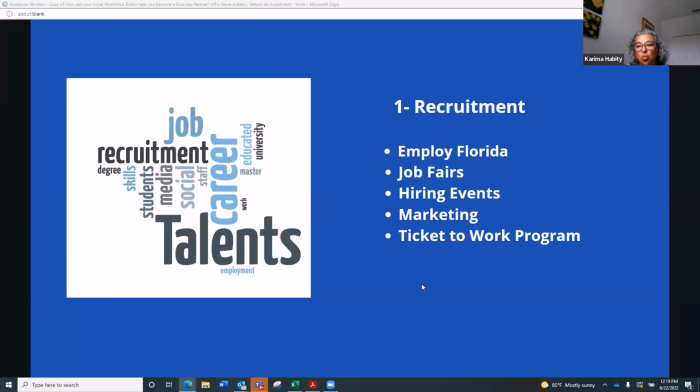Also, marketing is a big one. And we're leading in this because, just think about Employ Florida with the thousands and thousands of job seekers that are there. We market to all of those job seekers when there is an opening. We have a weekly or bi-weekly, depending on the need, email that goes out to the community, and it serves as basically advertisement for our employers for their job openings, for what they have to offer.